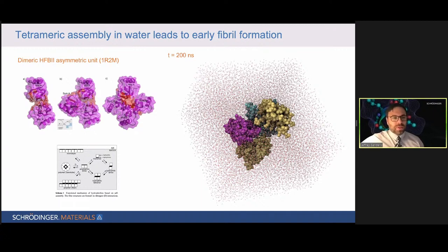We can run the simulation for 200 nanoseconds. We could run it for longer. This is just the shortest amount of time to get some interesting behavior. What we see is that if we start with monodispersed protein in water, it very quickly aggregates. It does form an assembly that's slightly different from the crystal structure, which makes sense because the crystal structure solution was, I don't remember the exact details, but it was not water. There's usually a lot more in there. Usually there's PEG, there's other excipients or co-solvents.